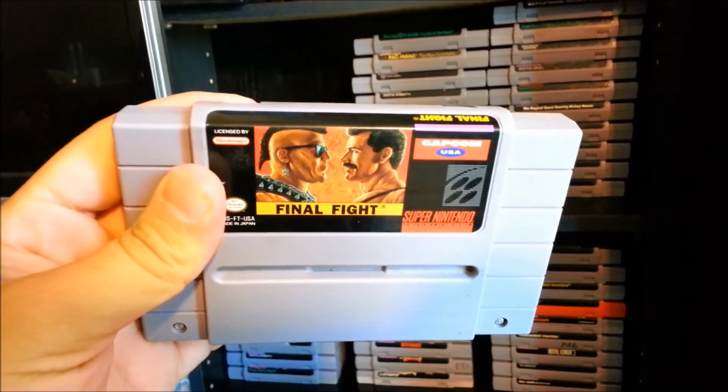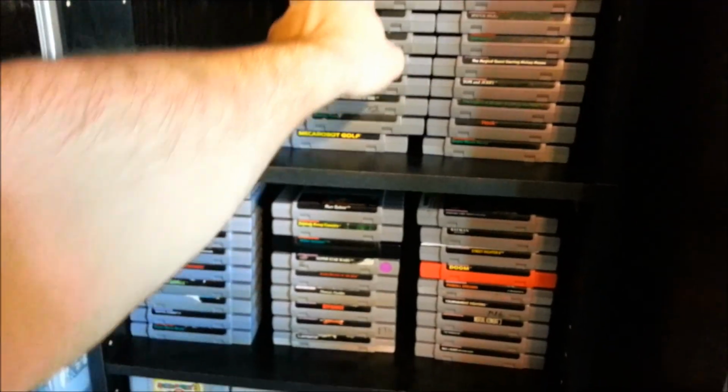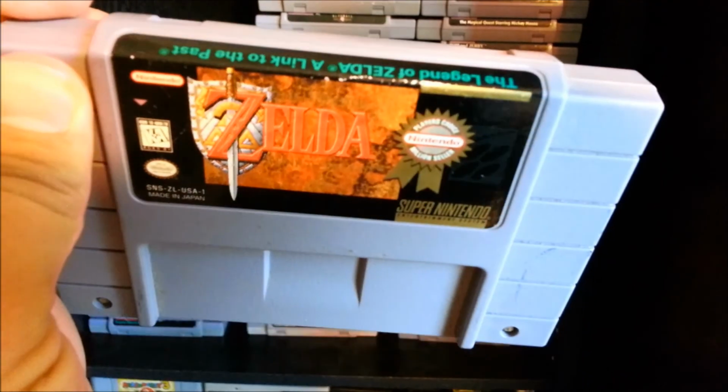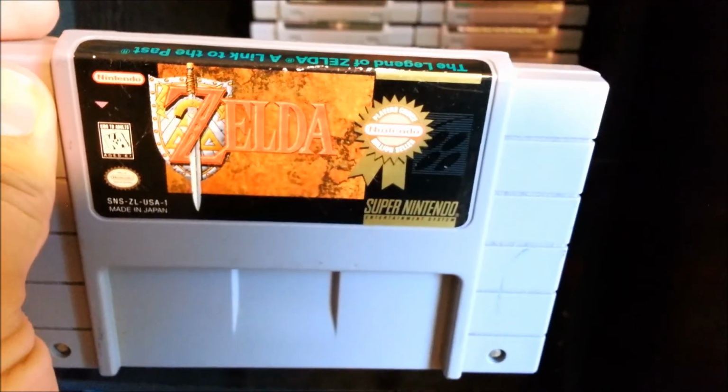Now I got this one recently as well. I got it in the same lot as I did the Mega Man games and the Metal Warriors. This is the Zelda: A Link to the Past that I had growing up. It's in pretty decent shape actually. A little bit of label damage right there, but it's not too bad. It's the player's choice version, which is alright with me, I don't mind.